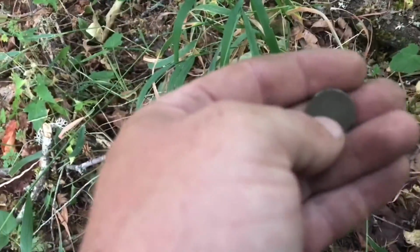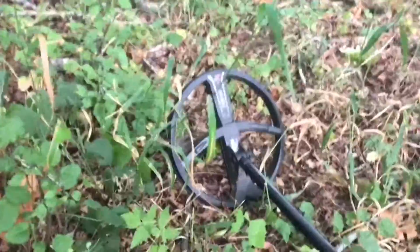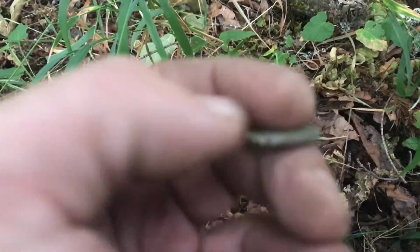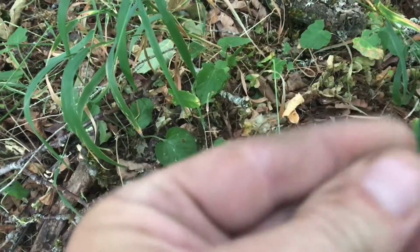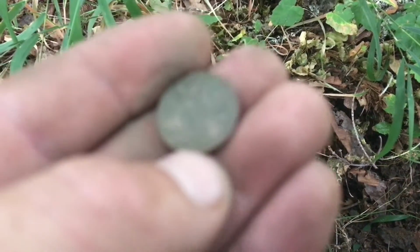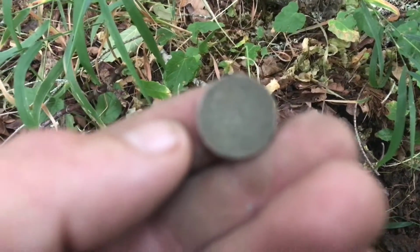All right, well, after that first decorative light piece, just probably a few feet away, I got this real faint signal with that 11-inch coil I'm using today. And I'm pretty sure it's a wheat penny, but we'll see. We'll go ahead and rub it together. It was like I said, it was faint, man. I could barely hear that thing. I think I say Lincoln, but can't tell.